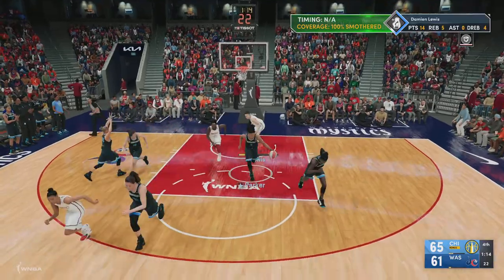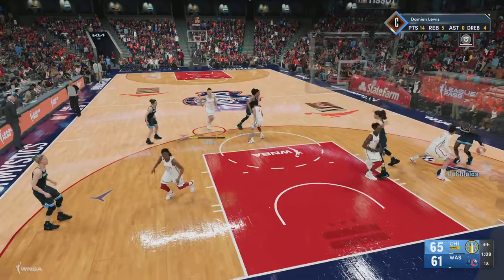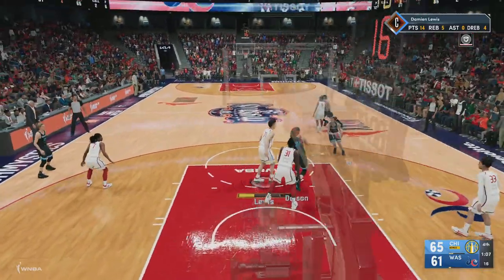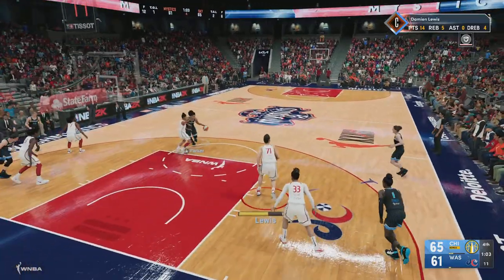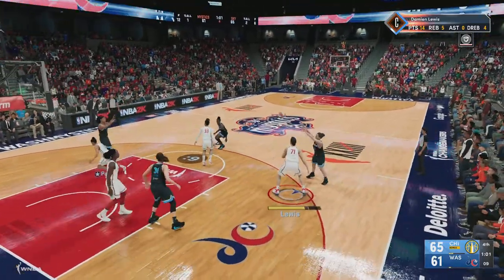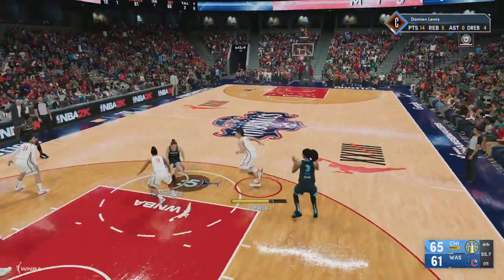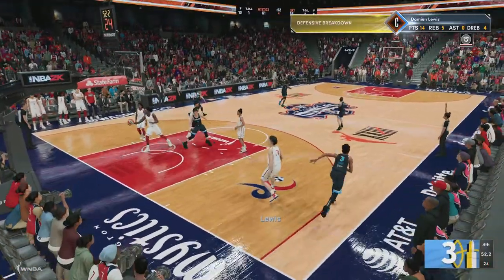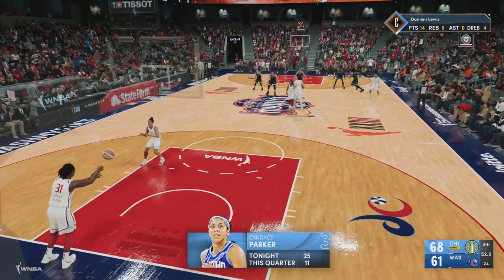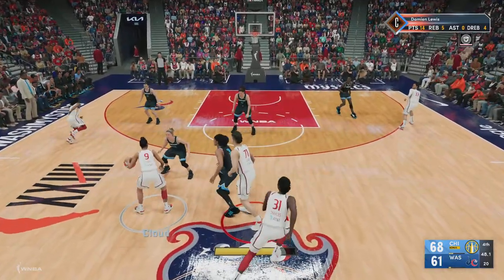Good work defensively by Candace Parker. On the wing, Diamond to Shields. Down low, pass to Quigley. Parker. Kick out to Quigley. Back to Parker for three. The shot is good. Allie Quigley making the play. A fearless approach allows Parker to be so comfortable when taking those catch and shoot jumpers.